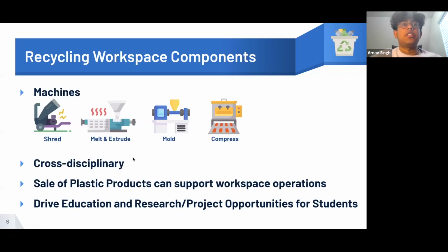So the workplace itself will consist of a series of machines that will first shred, then melt and extrude, eventually mold into specific shapes that we want our plastic to be, and compress it into the final desired product. We envision this to be a cross-disciplinary process where the sale of these finished products can create a stream of revenue that can actually support workplace operations, which otherwise we know is a big barrier to keeping these things running. Moreover, we see this workplace as a driver for both educational and research opportunities. After all, we are a research university, to learn more about plastic recycling and study ways to further advance the decreasing of plastic pollution and increase sustainability here on our campus.